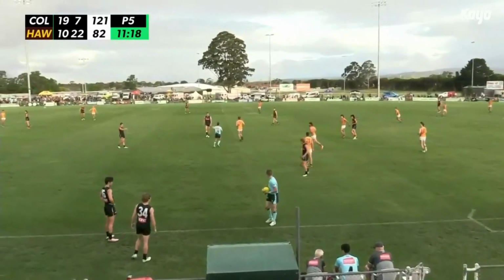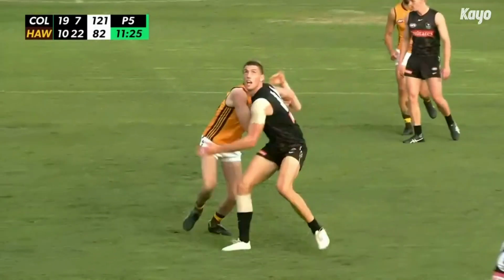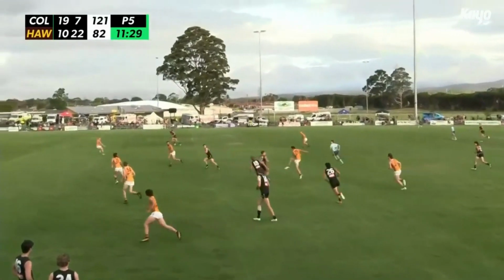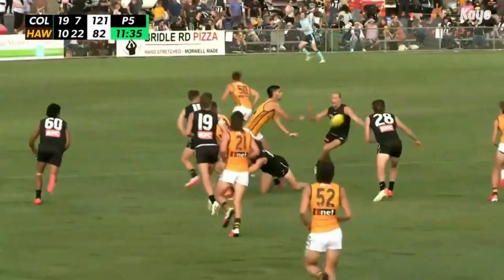A couple of former Dogs among the VFL contingent for Hawthorn. Fergus Green, one of them. Callum Porter also. James Parsons, the ex-Cat, is out there as well. So there's a bit of AFL listed experience among those Box Hill players that are out there for the Hawks this afternoon.